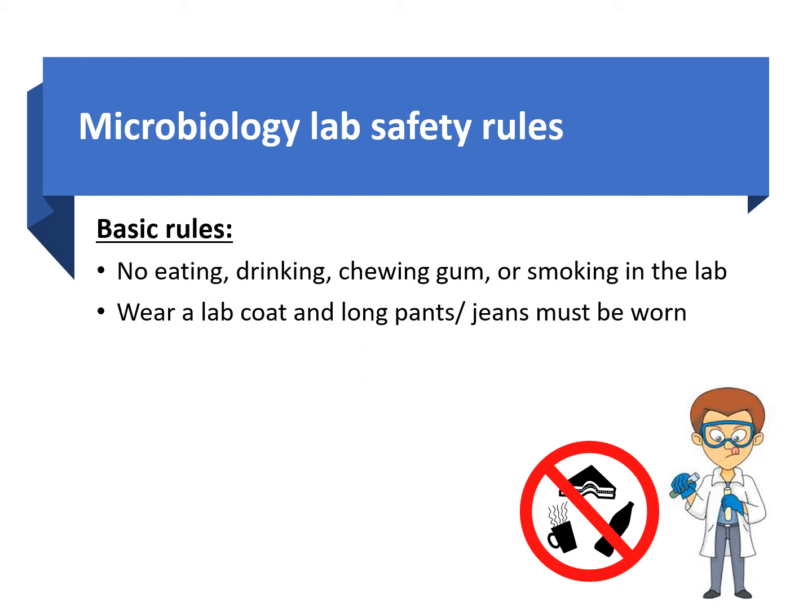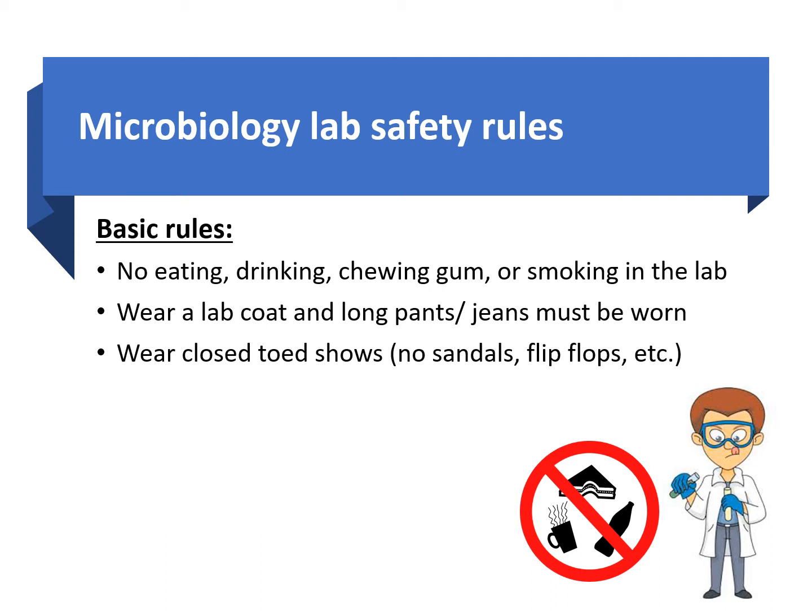We also ask students to put on long pants, so shorts are not allowed, skirts are not allowed. And again, just in case you spill something, the pants are going to protect your skin. Students must put on closed-toed shoes in the lab, so no sandals, flip-flops, or even Crocs are allowed in the lab.